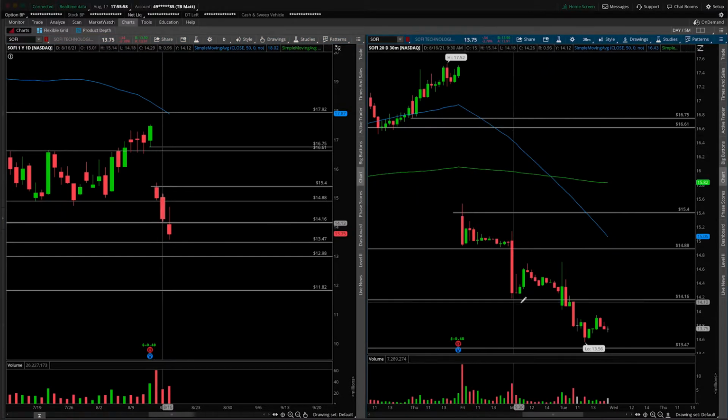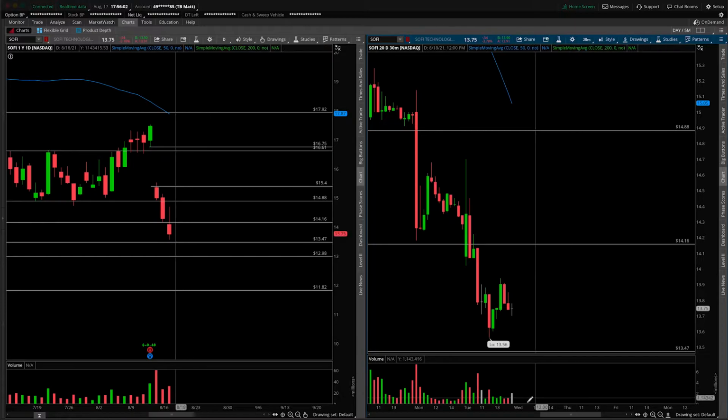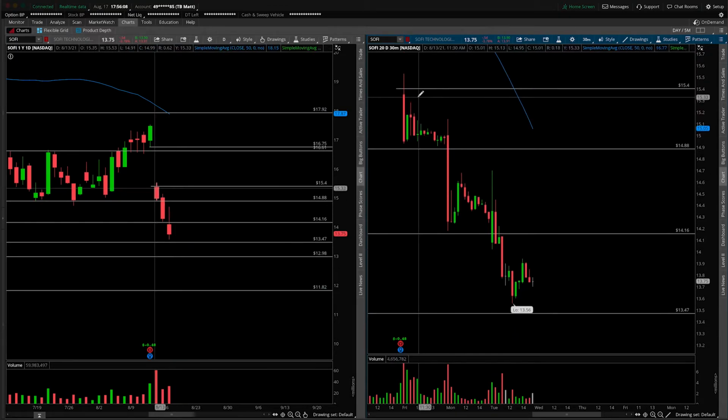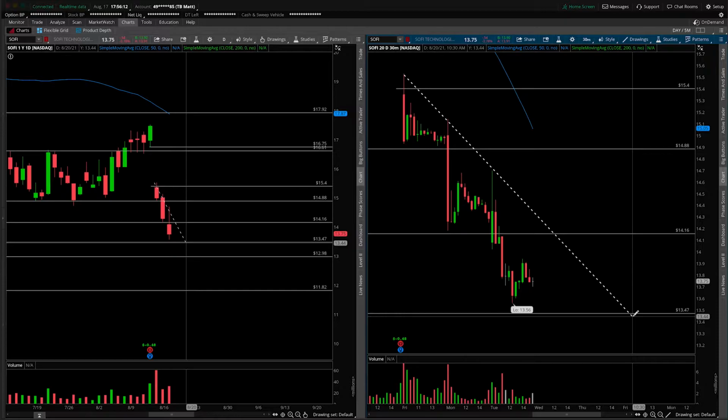Now zooming in and looking at the 30-minute time frame chart, what can we notice and pull away from this? The main thing I want to point out to you is the resistance trend line, the continual lower highs that we're making. You can do something like this and you can see those three connect fairly perfectly, right?